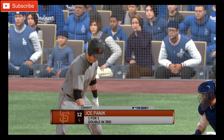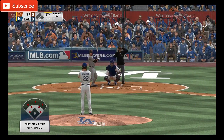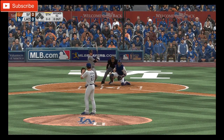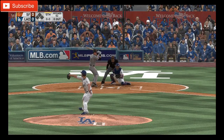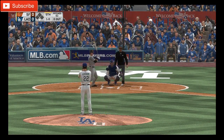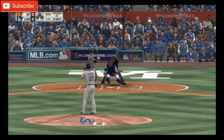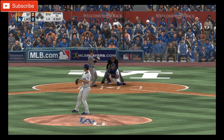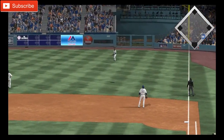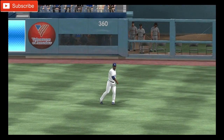Here's Joe Panik. He'll start things out here in a tie ball game. Second baseman, Joe Panik. Into the windup and the pitch. Lays off 1-0. Into his windup. Here comes the 1-0. This is in the air to right. Puig is camped under this one, and he puts it away for the first out.